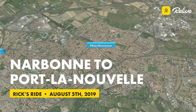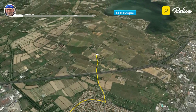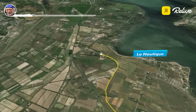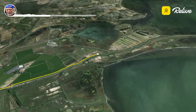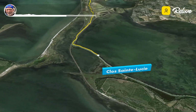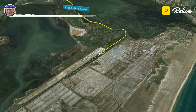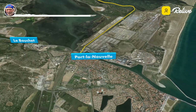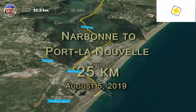This stage begins in Narbonne. We navigate through town to the Canal de Robine. Then we travel minor roads until we rejoin the Robine, this time on a dirt track, all the way to Saint-Lucie Locks and popular nature preserve. From there, it is mostly paved into Port-la-Nouvelle, a 25-kilometer flat ride.